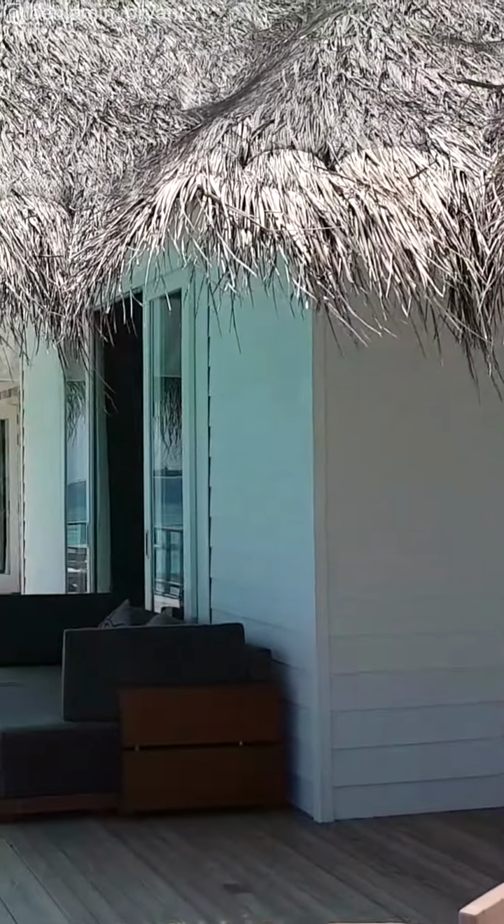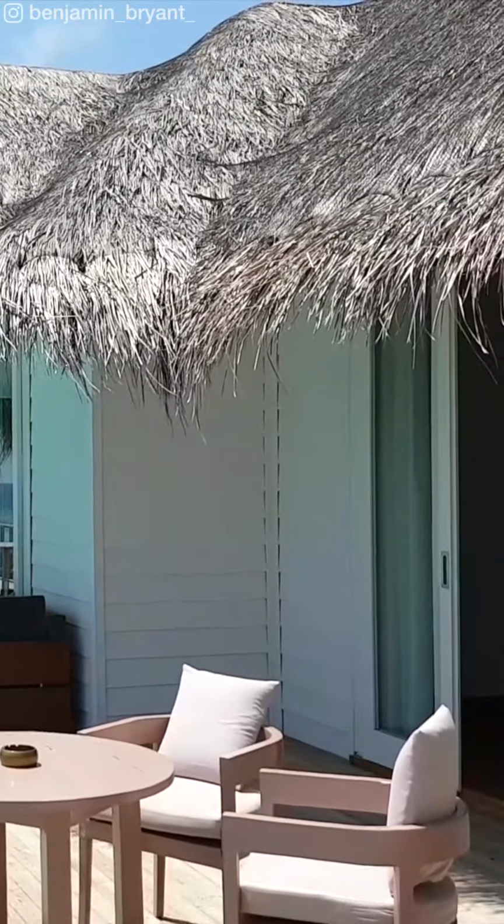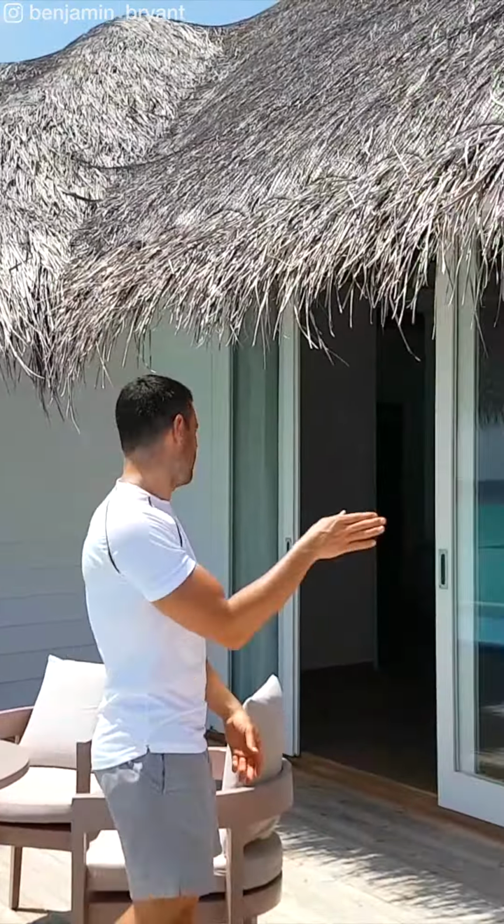This is a 2-bedroom suite, so it's got 2 double bedrooms and 2 ensuite bathrooms. So 2 here and 2 over the other side with a living room in the middle. So we'll take you in now to the first bathroom and the first bedroom.